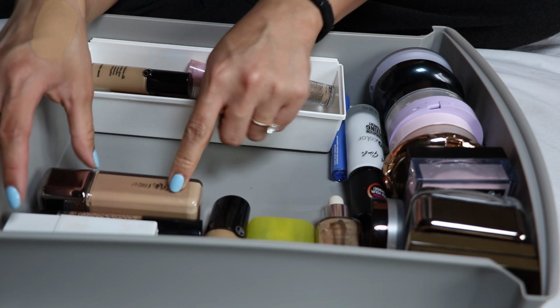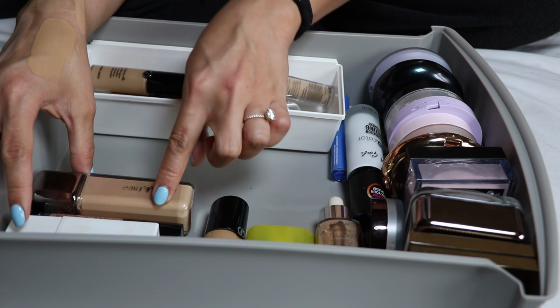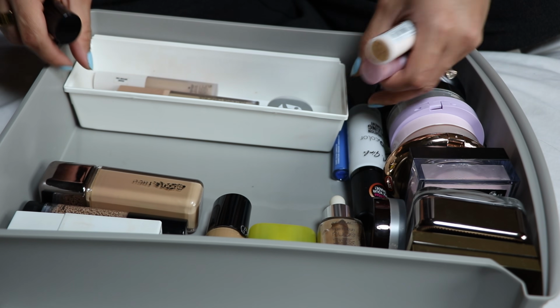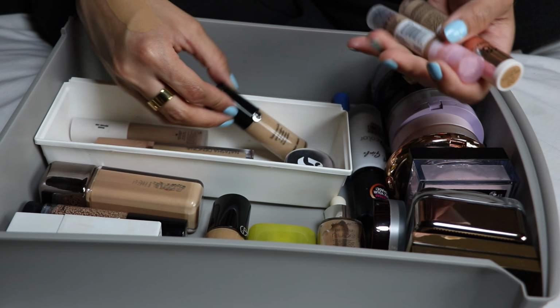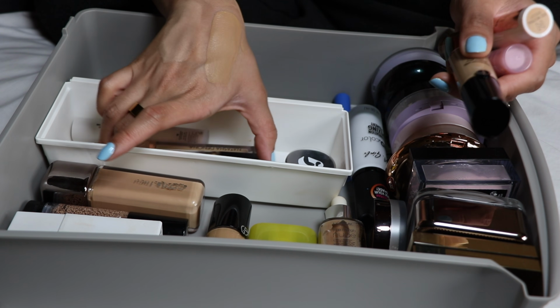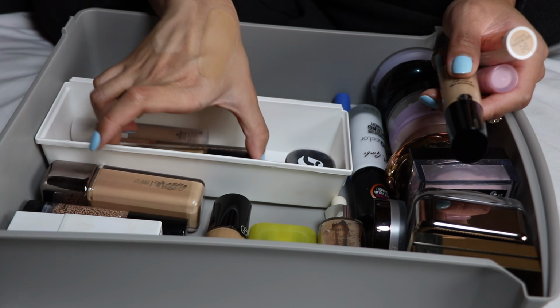And then the last foundation I have here is the About Face Performer foundation. That's one of my favorites. That's definitely staying. As far as concealers go, I know you can't really see what's in here. I have a bunch in here that I actually love. The Glossier concealer I actually really like. I have that in the shade G9. Dior Forever Skin Correct in the shade 2 Warm Olive, I actually really like as well.